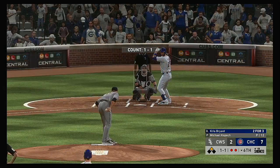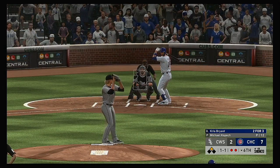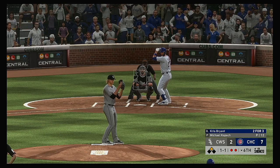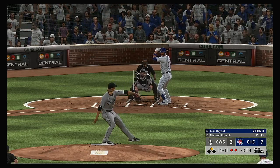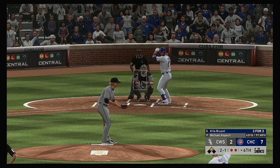Standing in, Chris Bryant. A couple of RBIs for him already and a chance for more here. This guy has been unbelievable. There were billboards outside Wrigley while he was still in AAA. And what does he do when he shows up? Rookie of the year, MVP. I mean, get in line.